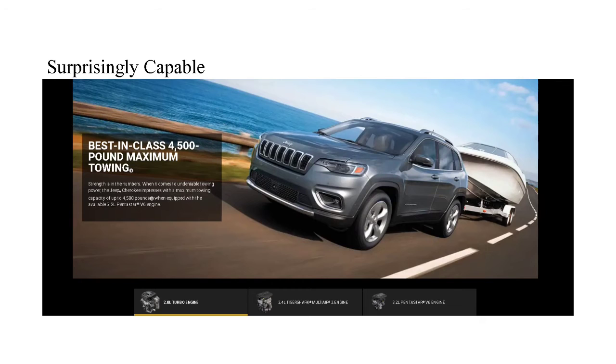With the best in class 4,500 pound maximum towing capacity of the Jeep Cherokee, you can rest assured that if you need to go to the lake or the beach, you can take your boat with you.